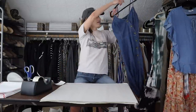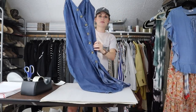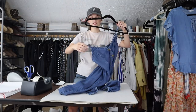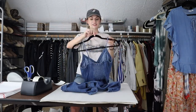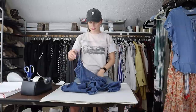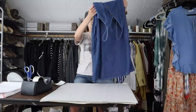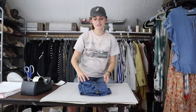Moving on, we have a dress from Abercrombie and Fitch. This is a denim chambray dress with an off-center tortoiseshell button-down design. Really cute. The stock photo for this made it look so flattering. I almost kind of wish I would have kept it, but it's fine. I have a lot of dresses.